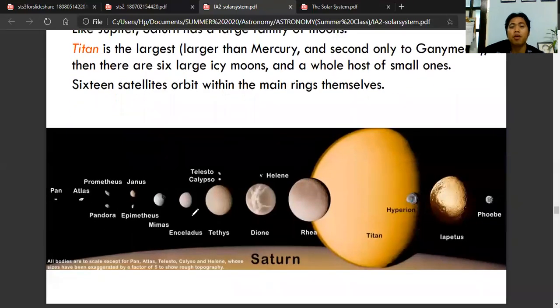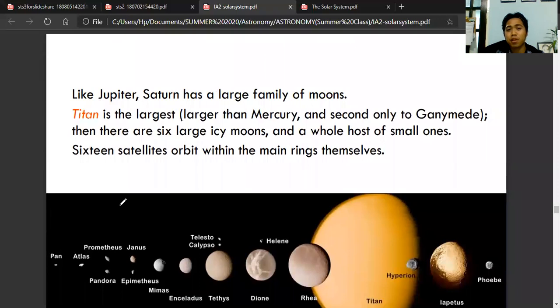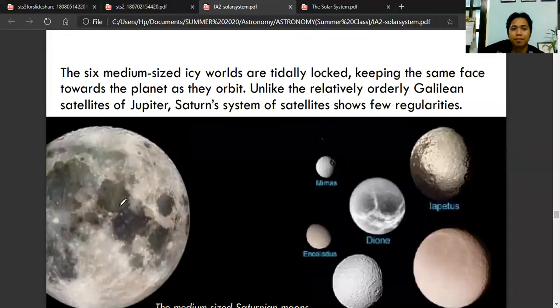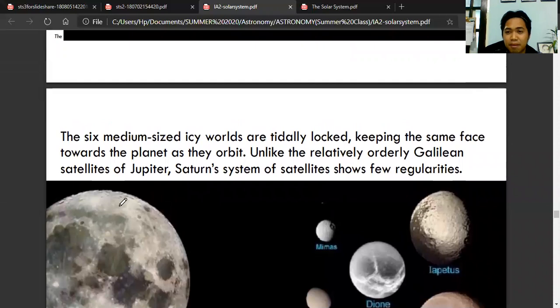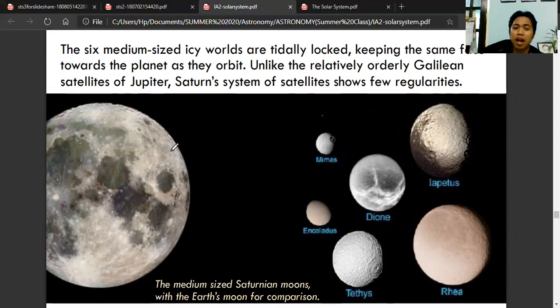So these are some of the moons of Saturn. 16 satellites orbit within the main ring themselves. The 6 medium-sized icy worlds are tidally locked, keeping the same face towards the planet as they orbit. Unlike the relatively orderly Galilean satellites of Jupiter, Saturn's system of satellites shows few regularities.